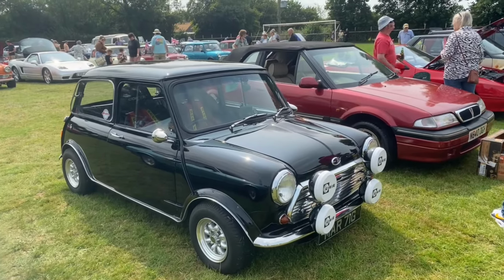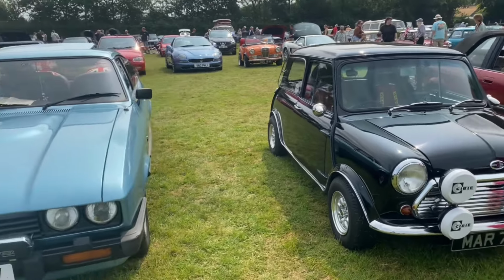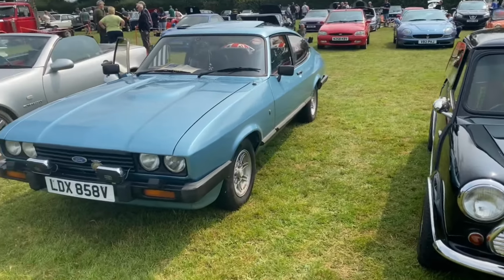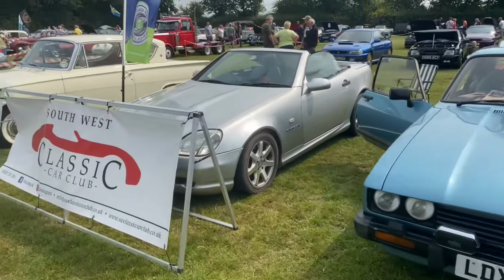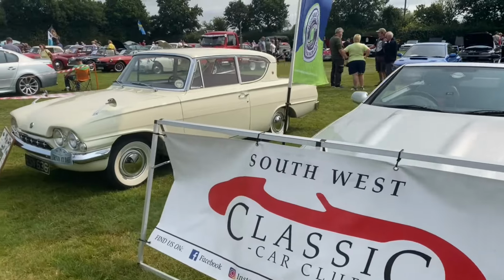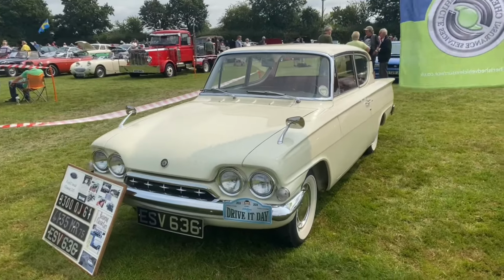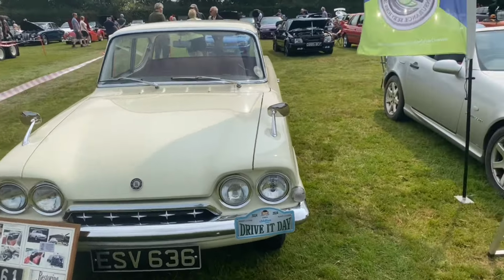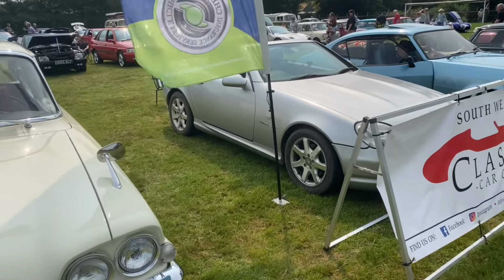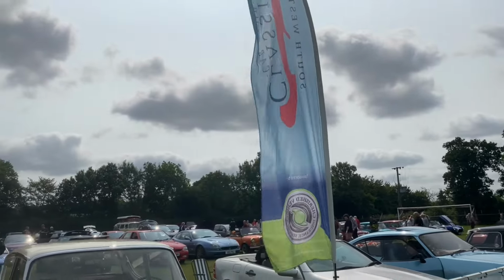Austin Mini Cooper S. I'm guessing around the sort of 69 area. Very smart in black. Beautiful Ford Consul. Part of the display of the Southwest Classic Car Club.